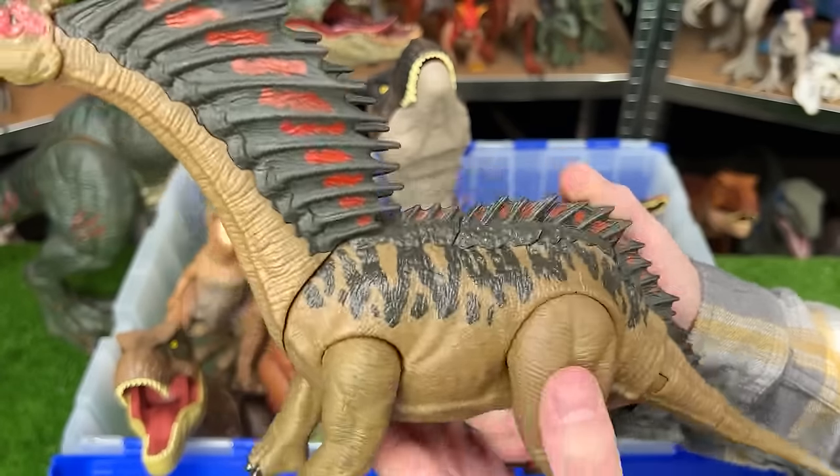Now let's move to the Baryonyx figures right here in the center. The first one is the Baryonyx figure from the Hammond collection. So you'll see that this figure is very poseable and adjustable with all its limbs. Plus, it's got a little more detail than most of the other Baryonyx figures.